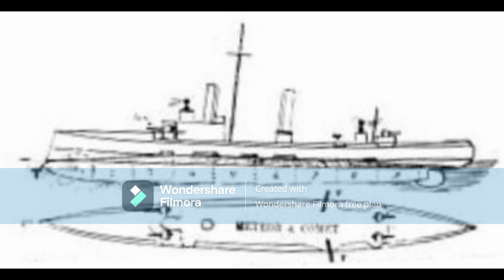Comet's engines were rated at 5,000 metric horsepower and 19.5 knots, which she did not exceed during her trials. Both ships had a range of approximately 960 nautical miles at 9 knots. And just so you know, 9 knots is like 10 miles an hour, so it was really slow.